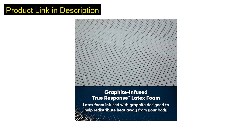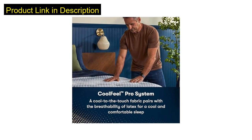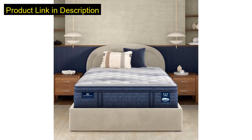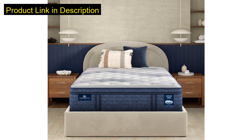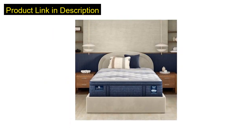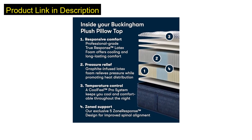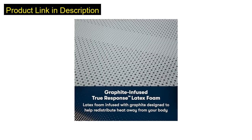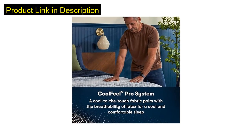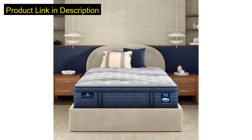The comfort level here is what Serta calls a plush pillow top. It is soft and inviting the moment you lie down, but it does not sacrifice structural integrity. This is largely due to the 5-zone response design. This technology provides targeted support for different parts of your body. It is firmer where you need spinal alignment and softer where you need pressure relief for your shoulders and hips. It is a thoughtful design that caters to side, back, and stomach sleepers alike.